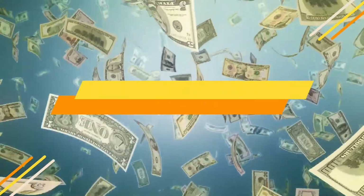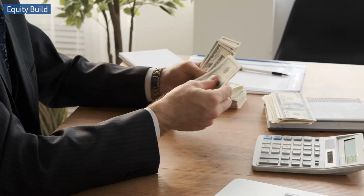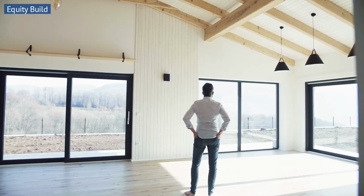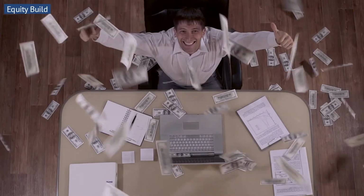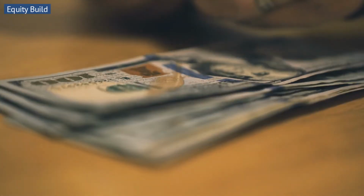Equity build. Another huge advantage to leveraging your real estate investments is the equity you will build over time. When you first purchase your property, your equity is limited to the amount of cash you put into the deal. Over time, as the income from the property pays down the principal on your loan, you'll be building equity that your tenants will be paying for.